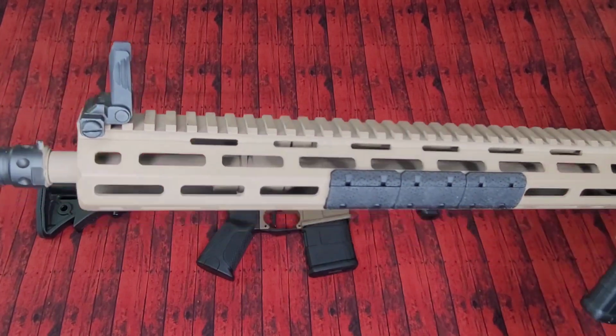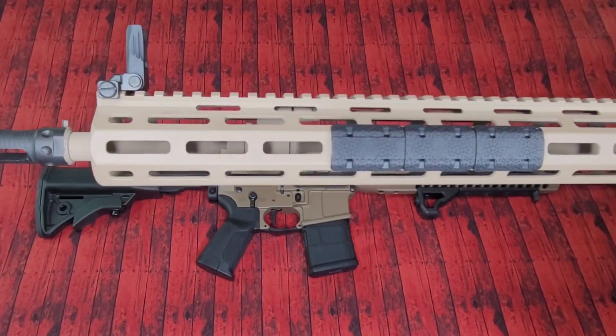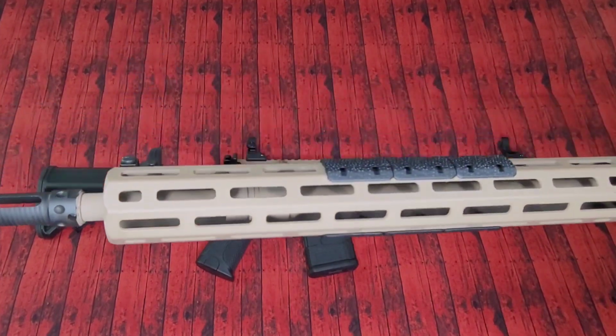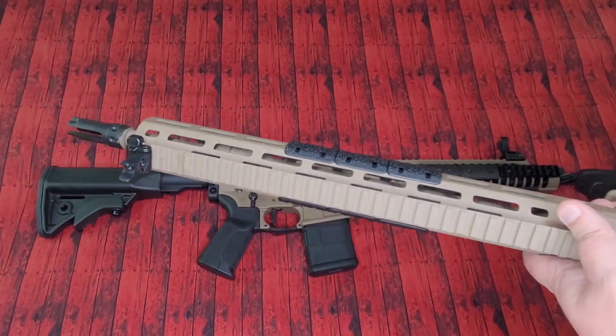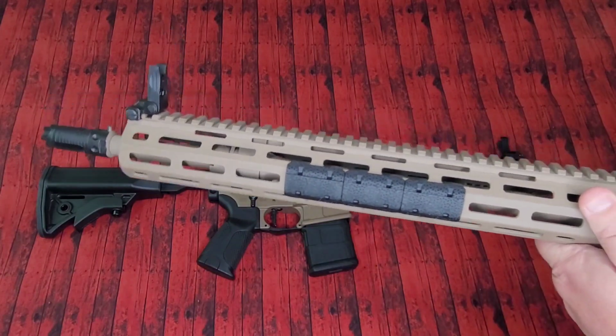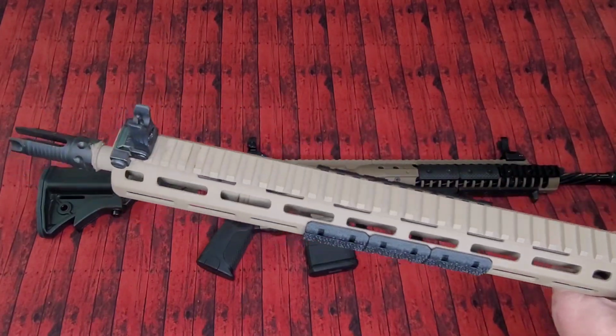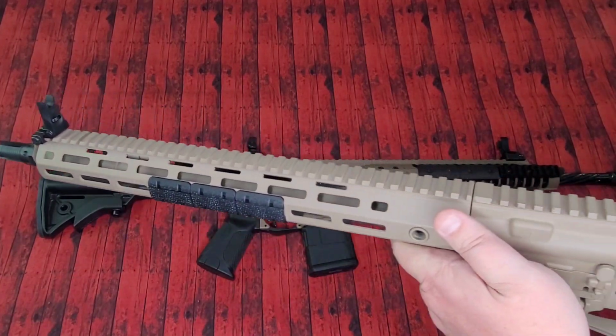So Knight Armament, being the innovative company that they are, came up with a really great system to ensure that didn't become an issue. You can see here, M-LOK slots all the way around this. It actually came with these little Magpul rail scales here, which is nice. Picatinny rail all the way across the top with the best of the best in backup iron sights.